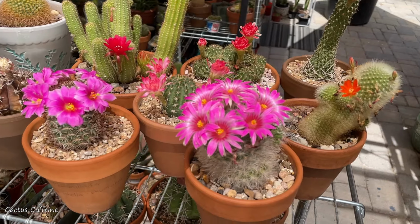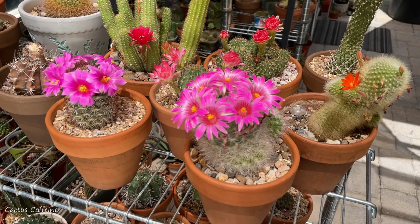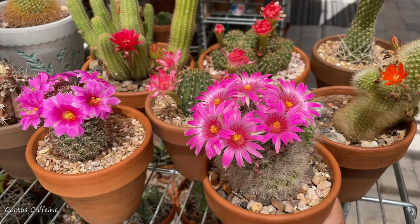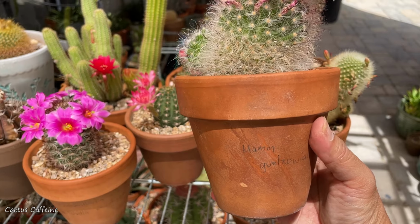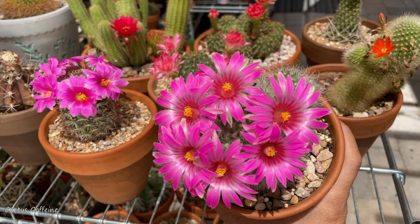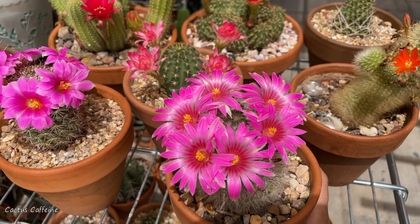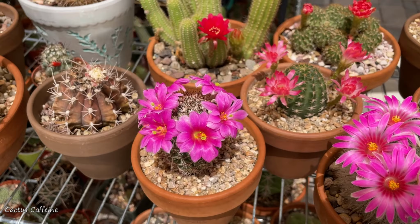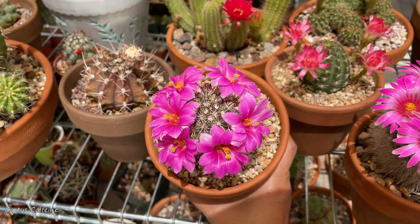So I'll go through each one of these that are in flower. This big pink one right here is Mammillaria guelzoiana. This is the one with the neon pink flower. Wow. And then this is another Mammillaria, Mammillaria Barchella Schumanni.